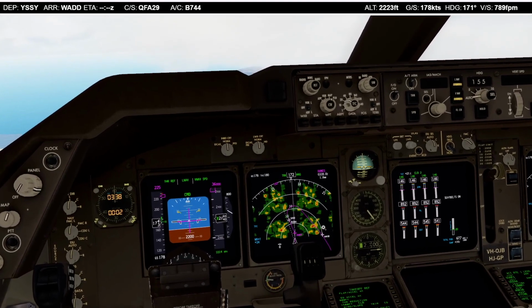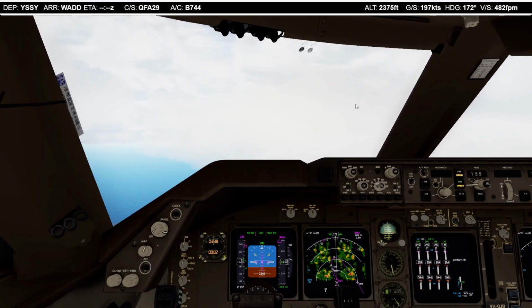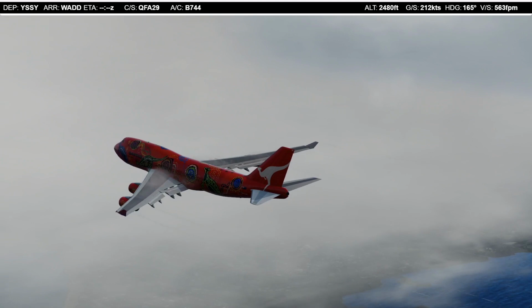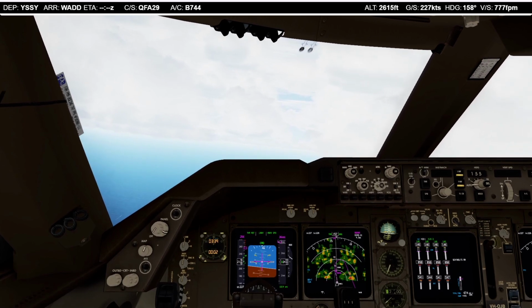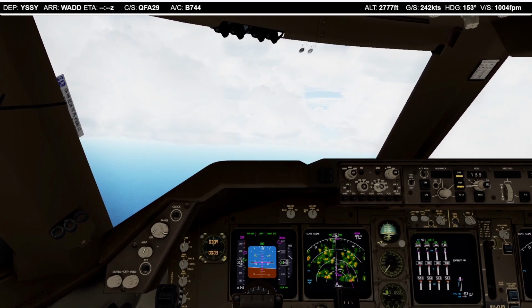Yeah, the weather is... let's see about this one when we turn there. Flaps 10, speed check, flaps 10. Flaps 5. Flaps 1. And flaps up.